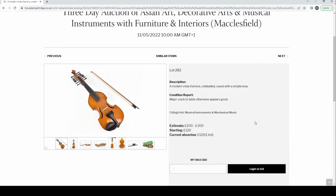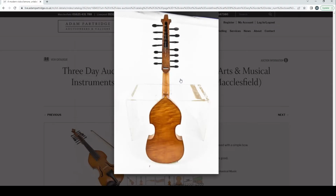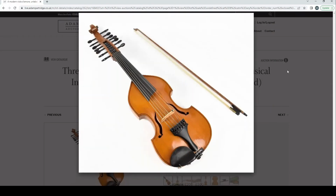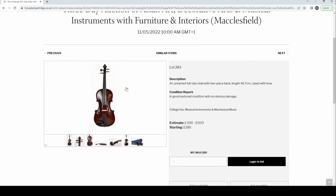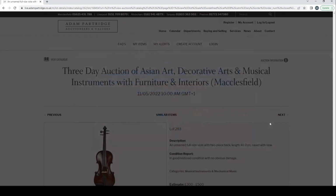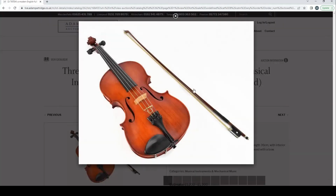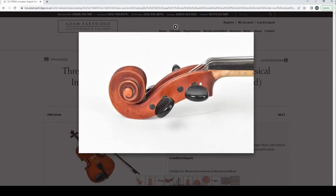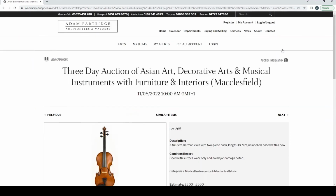Modern viola, viola d'amore, unlabelled. Major crack to table, otherwise good. Okay. Unnamed full-size viola. Looks fairly kind of modern. DJ Tatum, modern English full-size viola, Cardiff, 1994. $1,200 to $1,500 is the estimate.